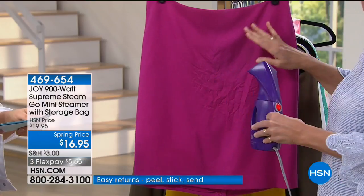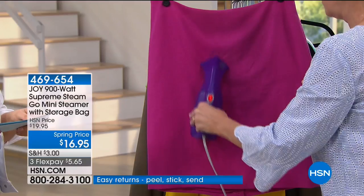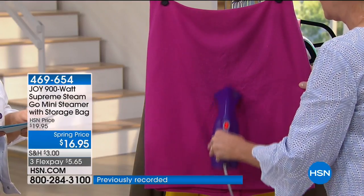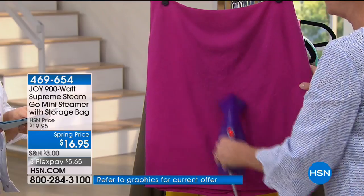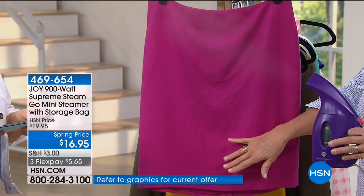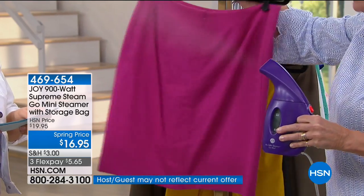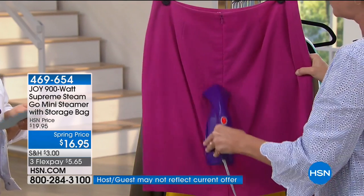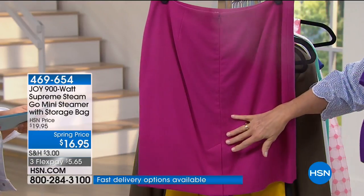Yeah. Okay, so we all know that there was another way back in the day. Well, not anymore, because now you've got the convenience of the Go Mini to take out all those wrinkles and do it in a matter of seconds. So we've gone from a wrinkled skirt to a non-wrinkled skirt, and the 900 watts of power is so powerful that it actually goes through to the other side and minimizes the amount of time that you have to spend taking care of your clothes.